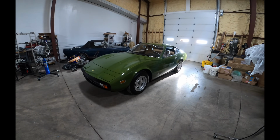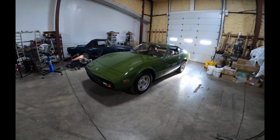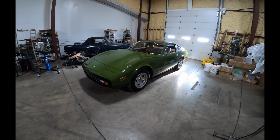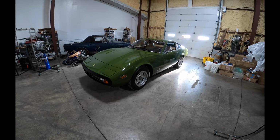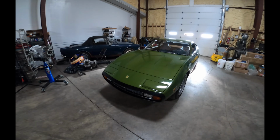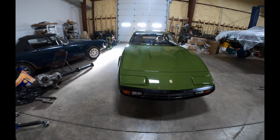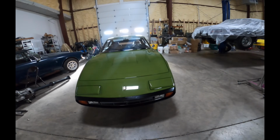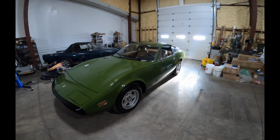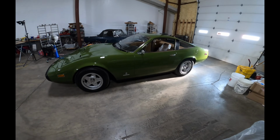Got another car dropped off today at the shop. It's a 1972 365 GTC4, painted in Verde Nijinski, which is a color you don't see very often. I don't think I've ever worked on a car painted in this color. I really like it, simply because we see so many of these cars in black and red that when you see it like this, it really stands out.